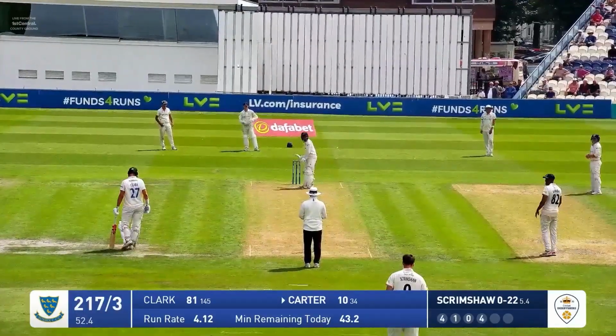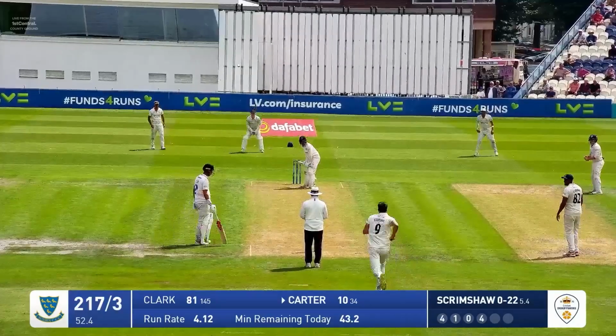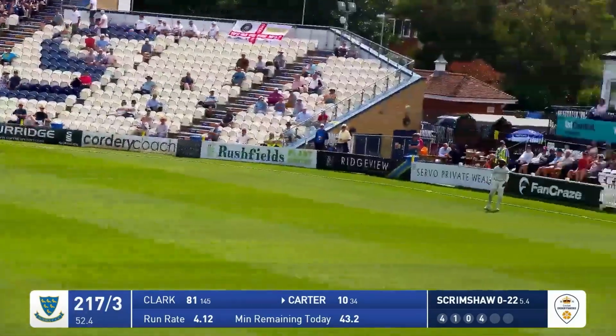A point who's behind square, but no one at mid-off or in front of square on the offside. There is a leg slip in place, so an interesting field as Scrimshaw is in. Bowls to Carter, who takes it on, pulls it away. That's going to be 4 more.